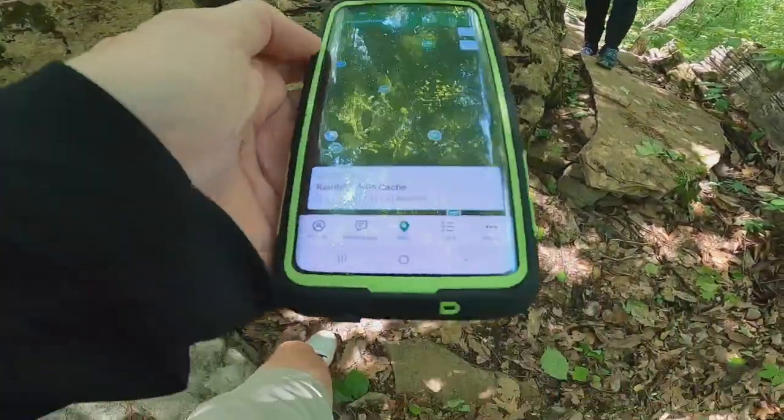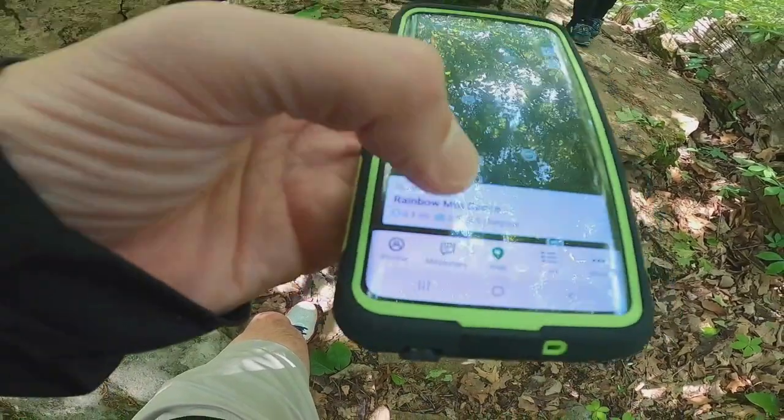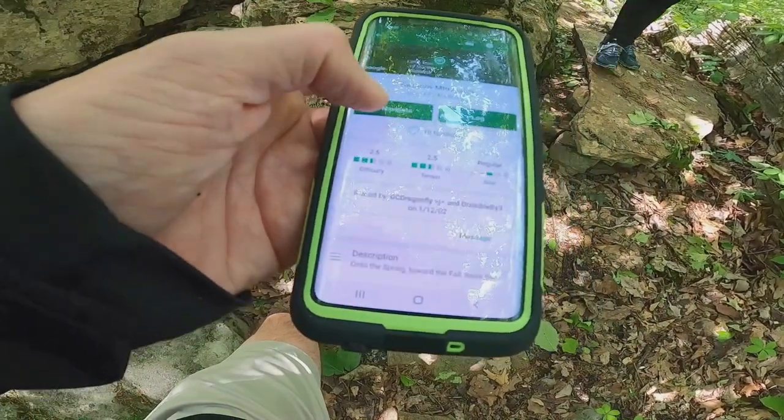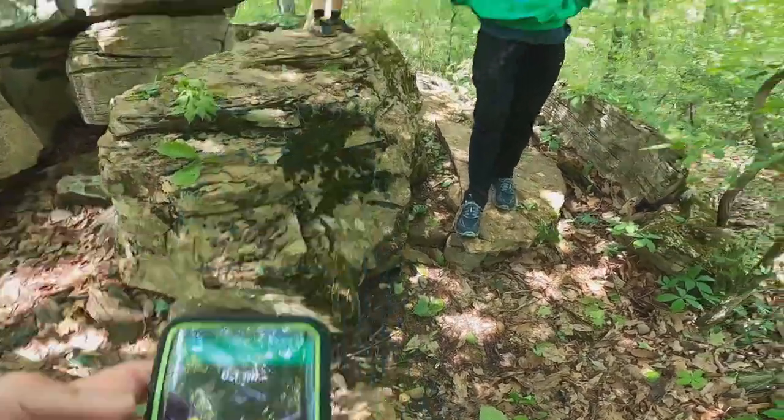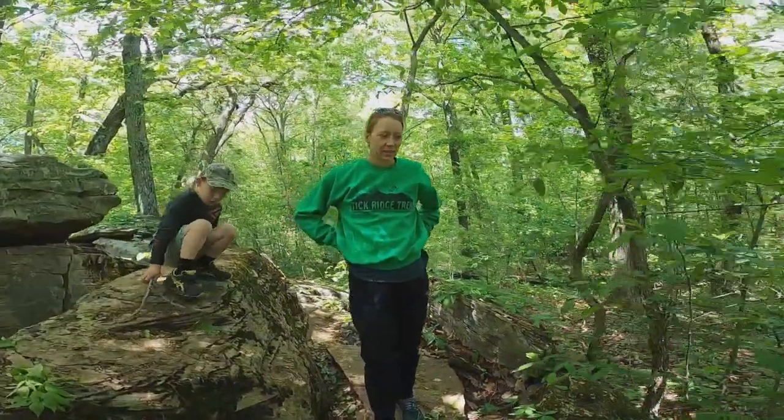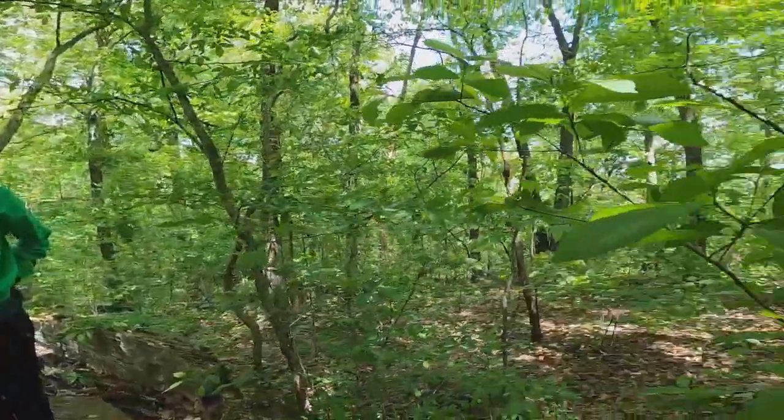All right, this one's going to be called Rainbow Mountain Cache. This is a 2.5 difficulty. We got one. We can find one. I know. We'll be all right. We're going to keep going, though. 1/10 of a mile.